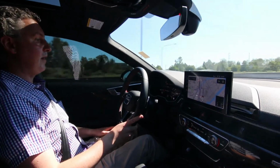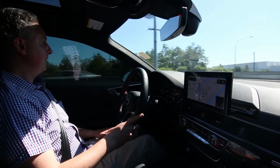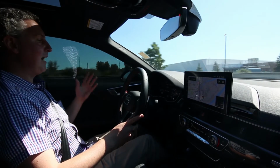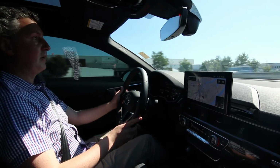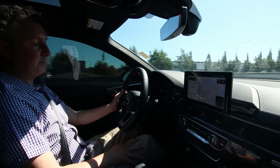But the other thing too, I'm cruising on the highway at 68 miles an hour. It's like this guy wants to go racing the motorcycle. Cruising the highway at 68 miles an hour, it's very quiet, very comfortable. And I'm sure if you put it in a quieter drive mode, it'll be even quieter.